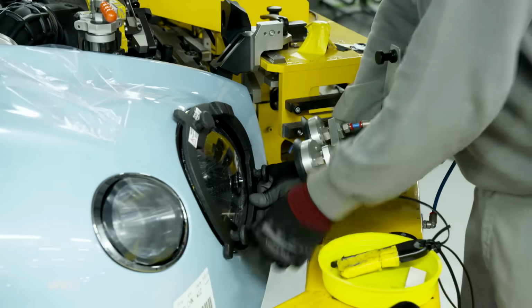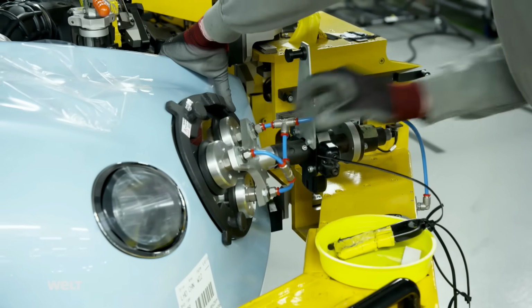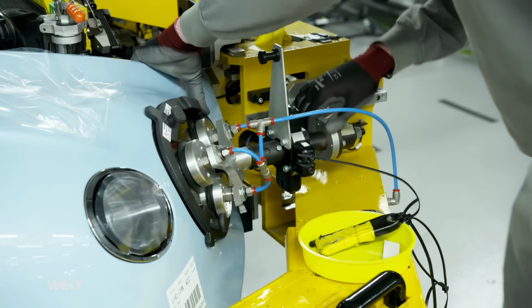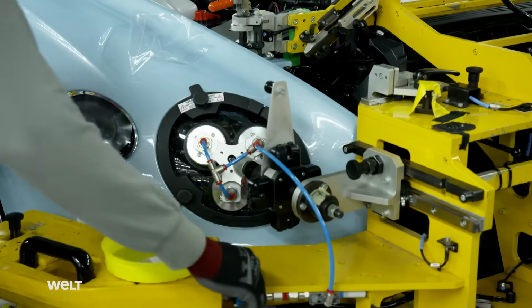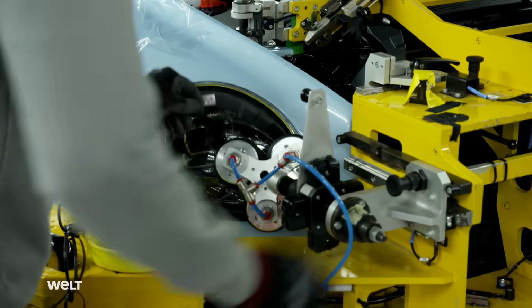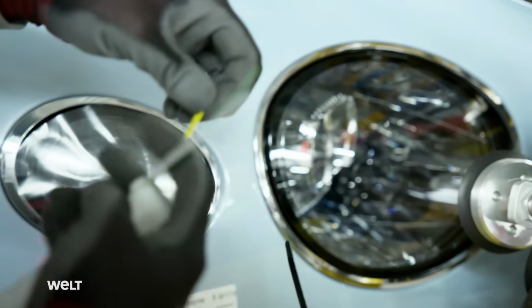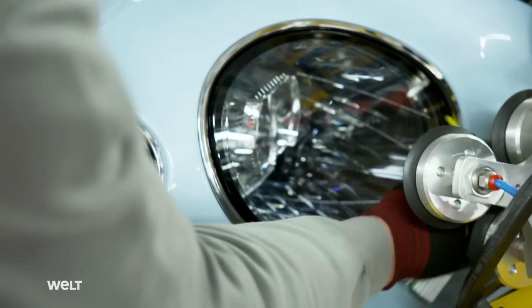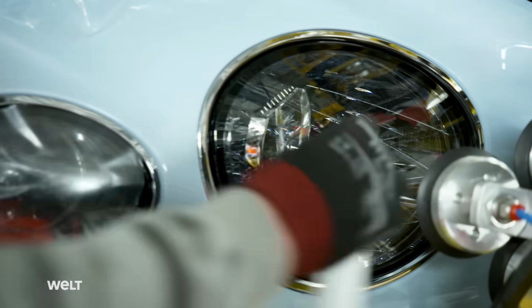This device is able to pull the headlamps into the fenders using its suction heads. The vacuum suction cup positions it flush in the hole. Finally, the technician checks the gap dimensions. The parts are now seated without any screws or plug connections disturbing the noble appearance of the luxury coupe.